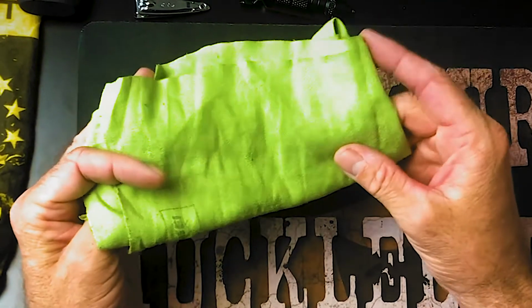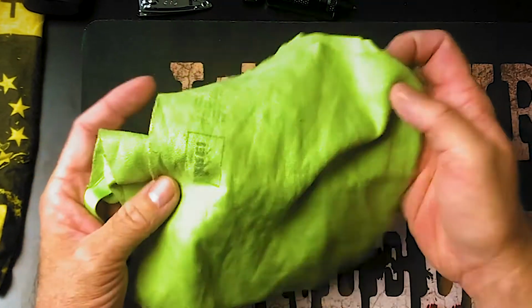This is an REI towel washcloth. I use it as a handkerchief. I really like it. It's super, super soft, really easy to wash and dry on your own. It doesn't wear on your nose and face as much. So that's obviously real important to have during a quarantine, so you're not touching your face.